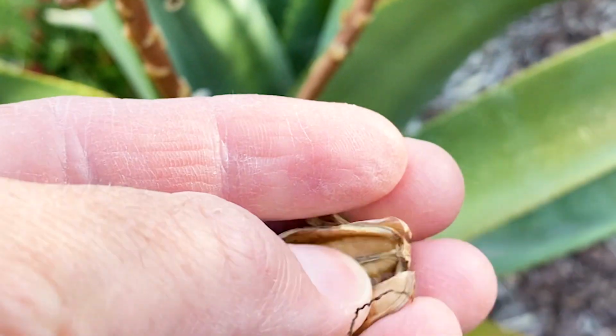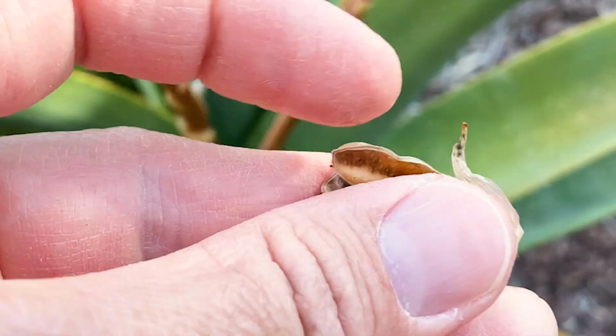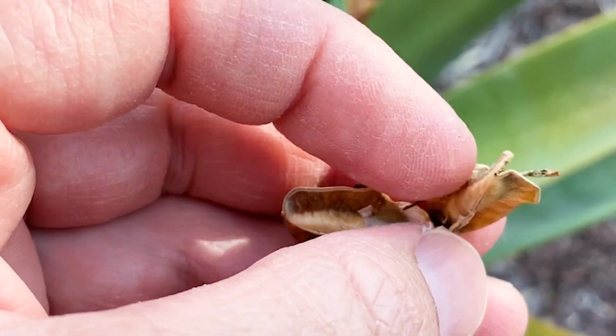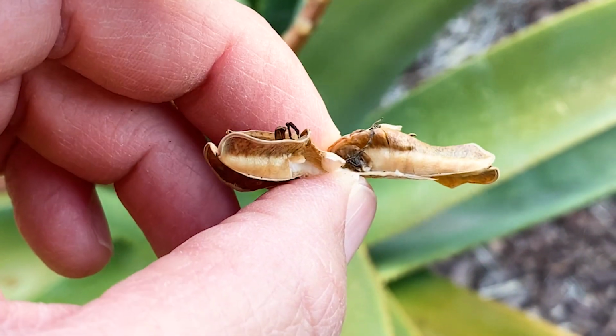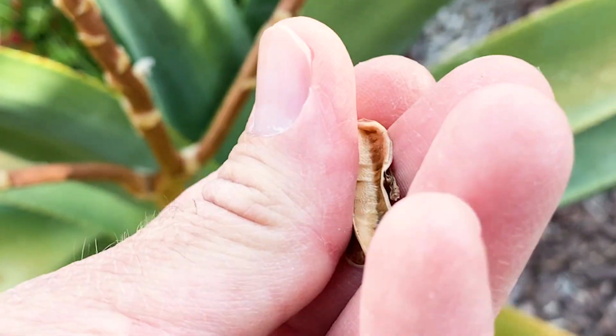Very interesting. I definitely think that I could get the seeds out of this if I had another hand. At least I'll try. Oh, I saw one. See it? Super cool. Aloe Ellenbeckii seeds.